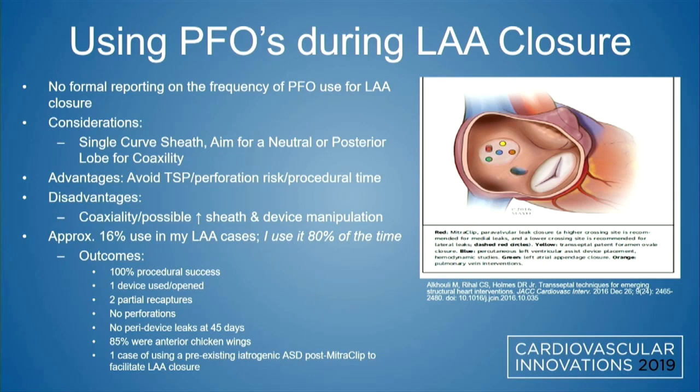And anyone who's closed a PFO might have noticed that when you cross a PFO with a J-wire, it often goes to the left atrial appendage. So obviously everyone's anatomy is different, but my experience is that this is a potential backdoor approach, if you will, to getting in and closing the appendage without necessarily making another puncture. And I've had good outcomes with this. So if anyone's interested, I'm collecting cases of this to try to write this up, so please talk with me.